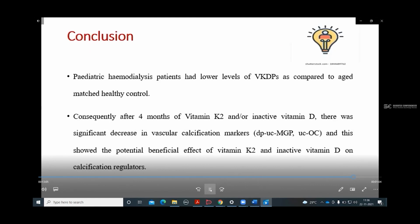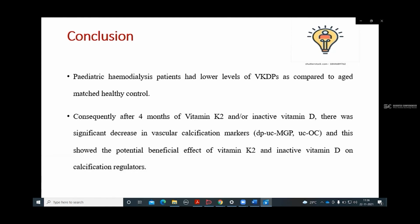Finally, our conclusion: the pediatric hemodialysis patients had lower levels of the vitamin K dependent proteins as compared to the age-matched healthy control. Consequently, after 4 months of vitamin K2 and or inactive vitamin D supplementation, there was a significant decrease in the vascular calcification markers, including the uncarboxylated MGP and the uncarboxylated osteocalcin, and this showed the potential beneficial effect of vitamin K2 and inactive vitamin D on the calcification regulators, and also it concludes that it may be very beneficial to take this supplementation for this category of patients for further beneficial effect on their health.